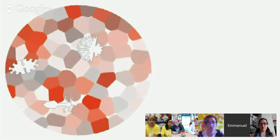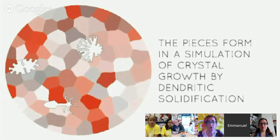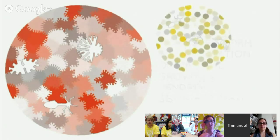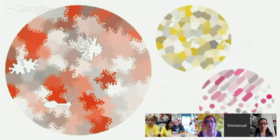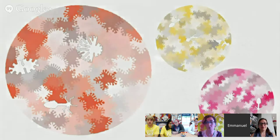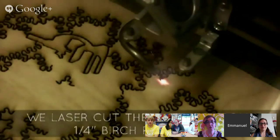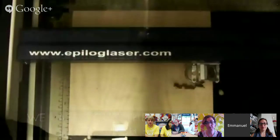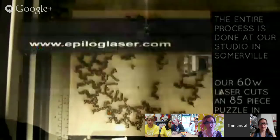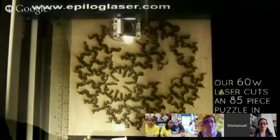What you're seeing now is a simulation that we created based on how those dendritic crystals form in the previous image, where we are planting seeds all through space, and then we're growing each one into each other through a simulation that's mimicking in some ways how super-cooled fluids of certain metals form crystals when they're solidifying. And then this isn't actually 3D printed. This is laser cut, but it's a computer-controlled machine that allows you to make really interesting shapes economically and quickly. So it's a similar type of tool in some ways.